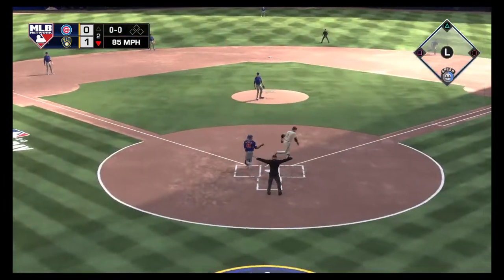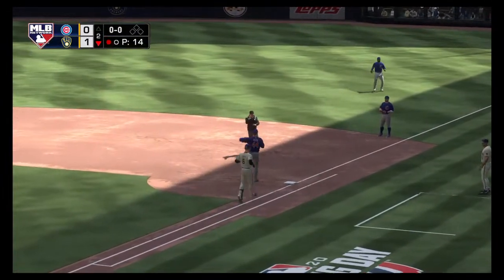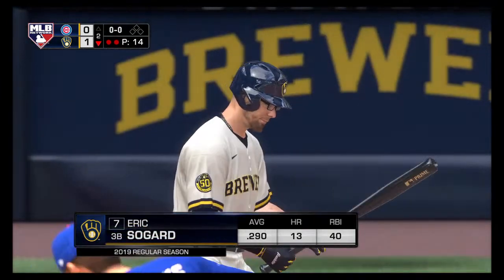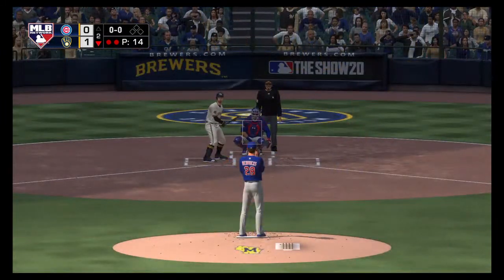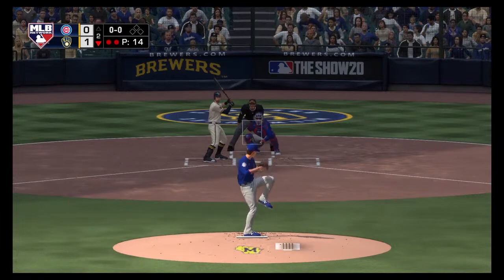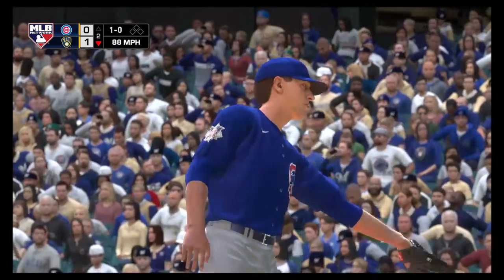Got him swinging in the dirt. Makes the throw to first. 2 down. Here's Eric Sogard to try to make something happen with 2 gone in the bottom of the second. First delivery to him on the way. 0-1, no strike.